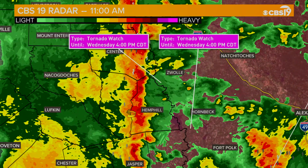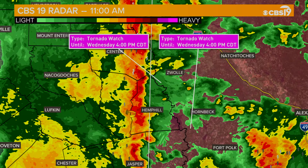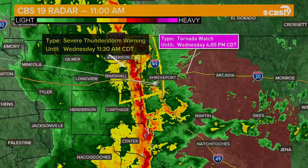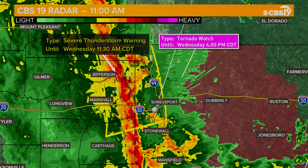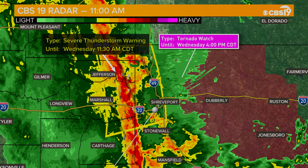And Chandler's going to go update our Alpha Media radio partners. And we'll continue our coverage here for the next few minutes on this severe thunderstorm warning that continues back up here in parts of, let's see, I'll get all the counties involved here for you. That's going to be until 11:30. It will also include Harrison County. It looks like parts of Panola County are still involved in that.